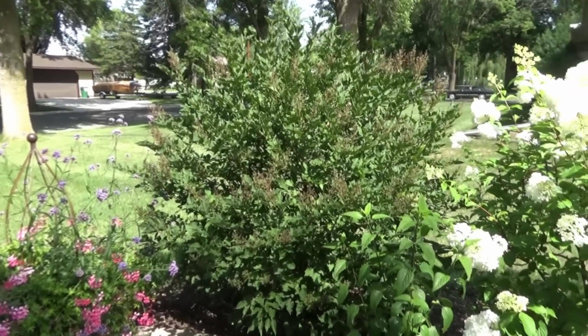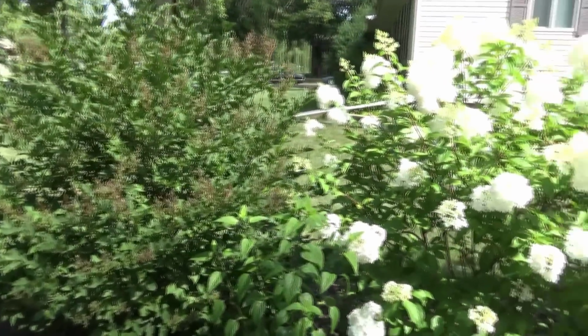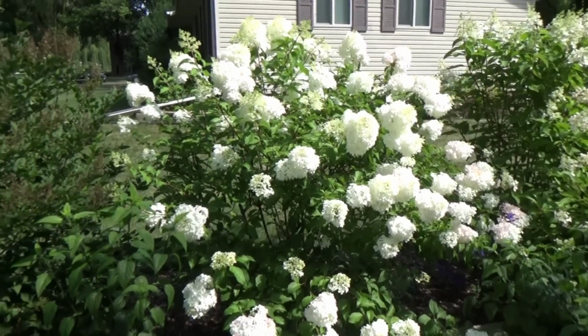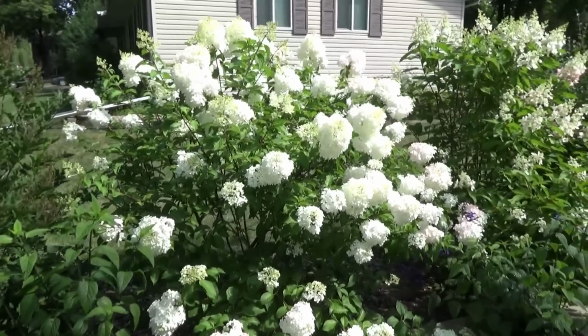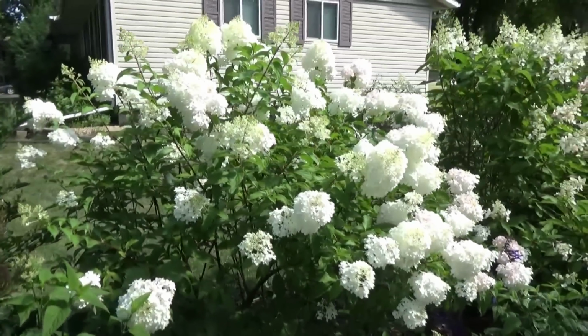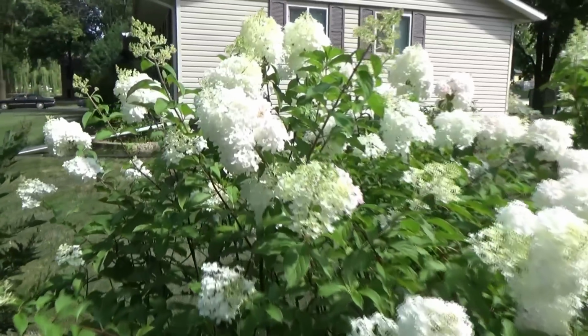Hi everyone, this is Susie from Minnesota, and I'm just going to take you on a small garden tour of what's blooming in my garden and what's looking good. It's the beginning of August. Hydrangeas are in their full glory, starting to turn pink.